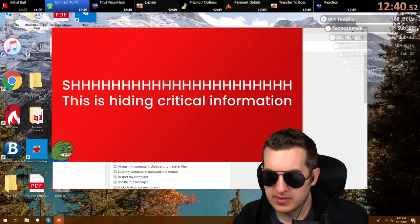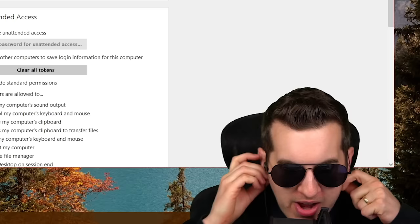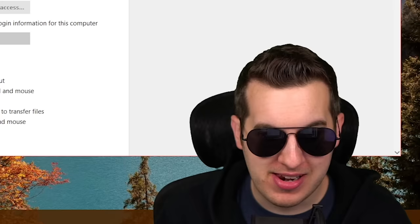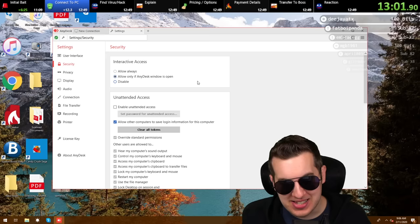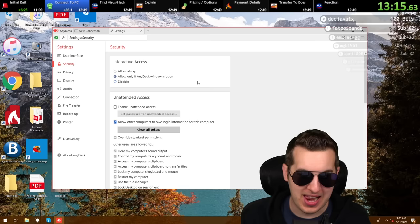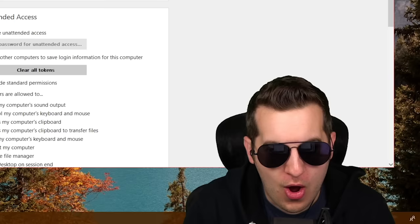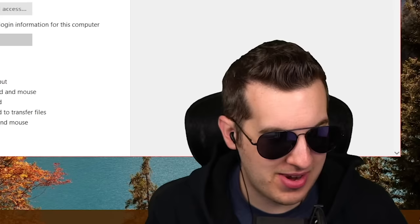It says user interface, security, privacy, display, audio, connection, file transfer, recording, printer, license key, about AnyDesk. Then at the top, it says interactive access, always allow. Allow only if AnyDesk window is open. Disable. Unattended access. Set password for unattended access. Allow other computers to save information for this computer. Clear all tokens. Override standard permissions. Allow other computers to hear my computer's sound output. Sir, you don't have to read me the whole thing.